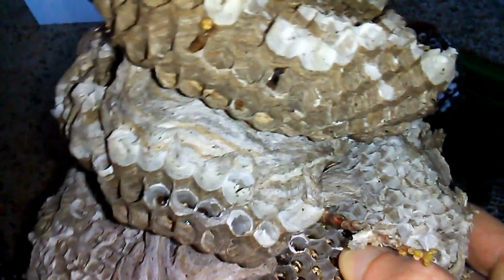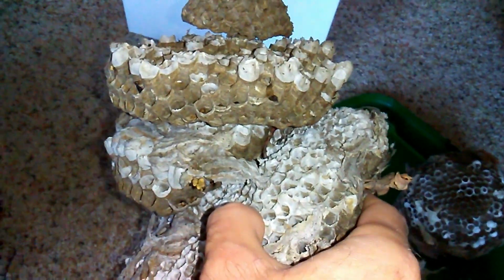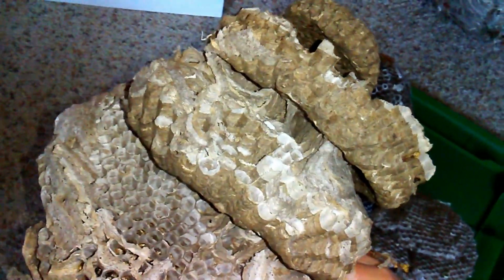It's interesting how this is kind of papered over. They papered over those cells. Let's see if you can see the cells underneath from that side, but it doesn't look like you can. It stops there. You can see where my thumb is, and then to the right it stops. The comb's not broken or anything. It's just they stopped building there. So actually the 3rd reproductive comb is bigger than the 2nd one, which I think is interesting. Pretty cool.